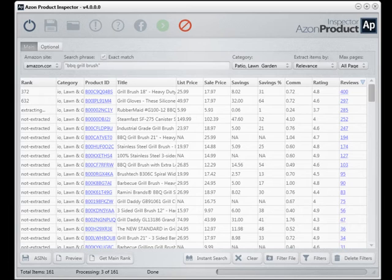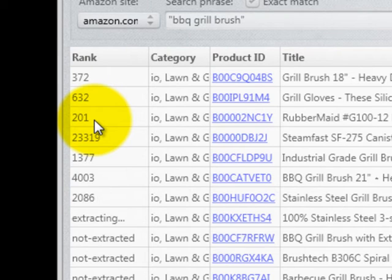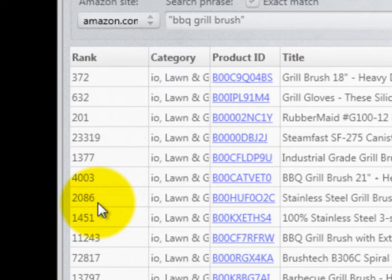This is going to pull in the best seller ranking for that specific category. So this is all within the patio, lawn, and garden category. These are the best seller ranks. So 200, that's going to be quite a bit of volume. 372 is also going to be a lot. And when I say a lot, I mean that's going to be several $1,000s per month at least.